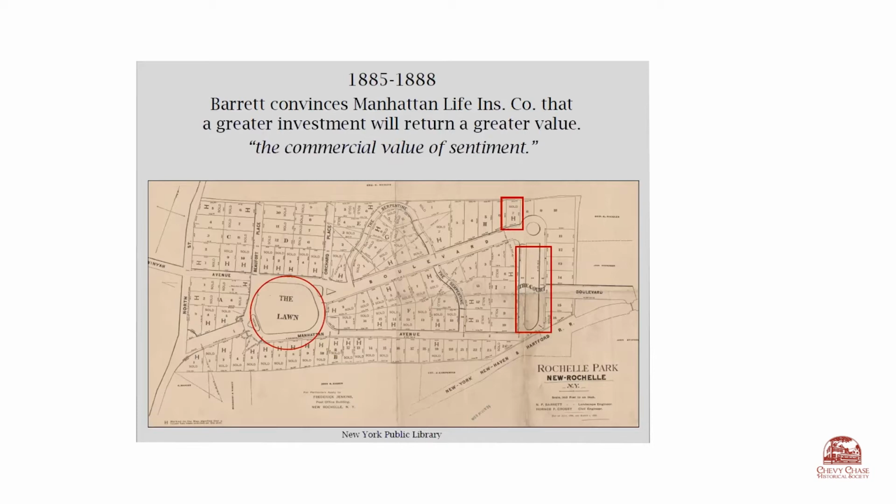Note on the upper right, there's a tiny square. That's Barrett's house. He got a house. He had to build his house, but that was part of his contract.